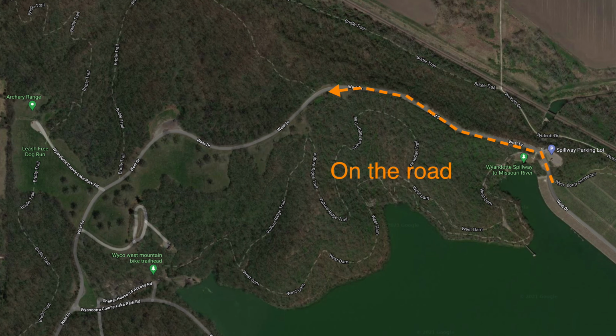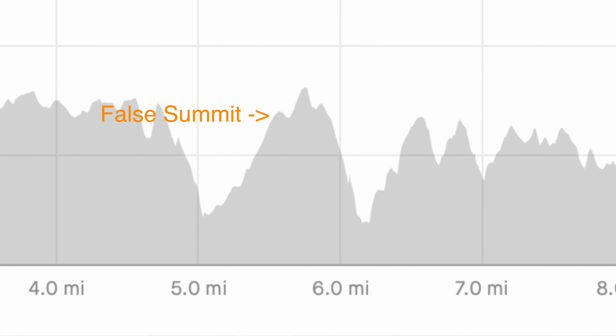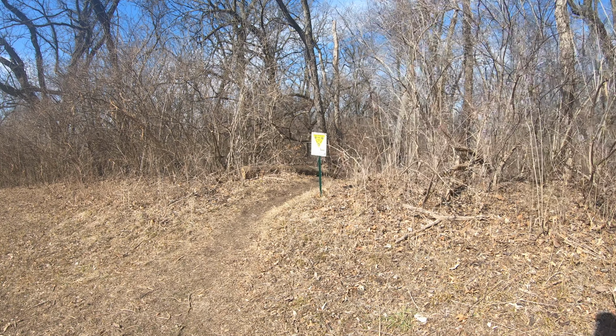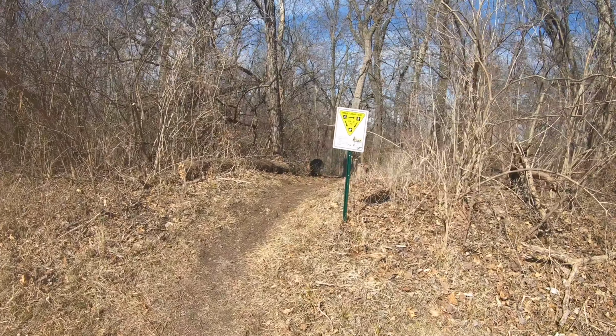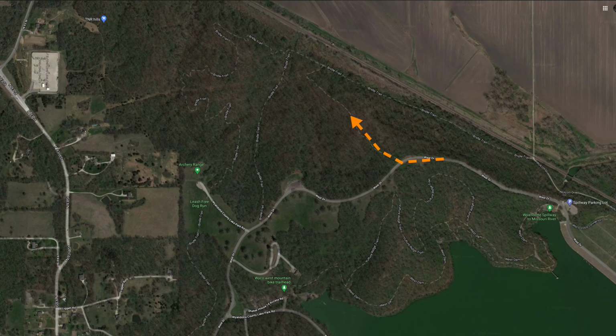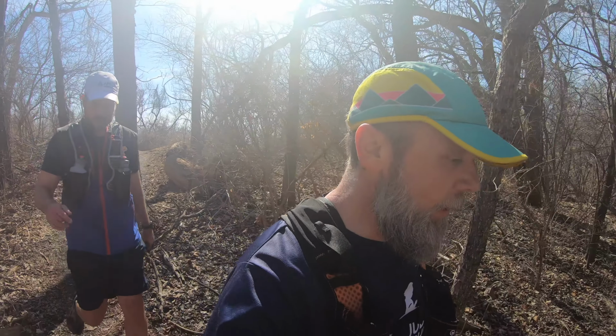And you'll get to a false summit, and then it'll flatten out. And then you'll start going back up again. And after you crest that second time, look for the trail, head off to the right. Entering into Speed Demon Ridge. And a nice view from up here.